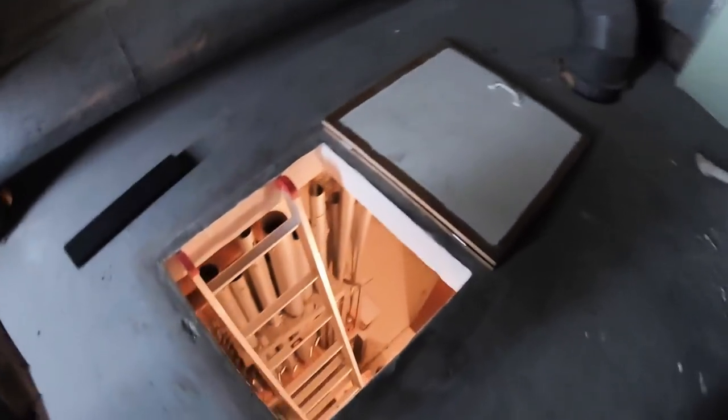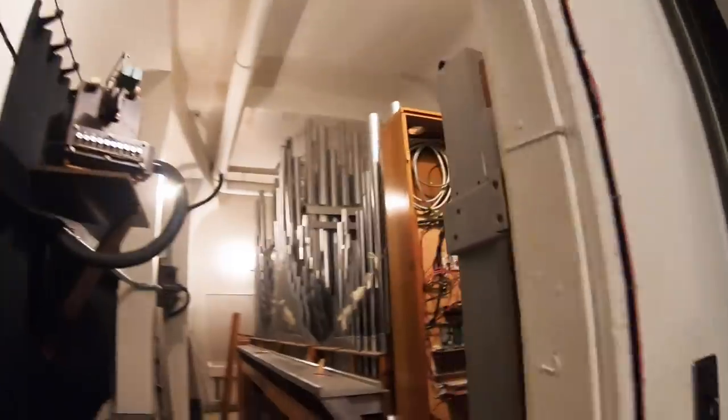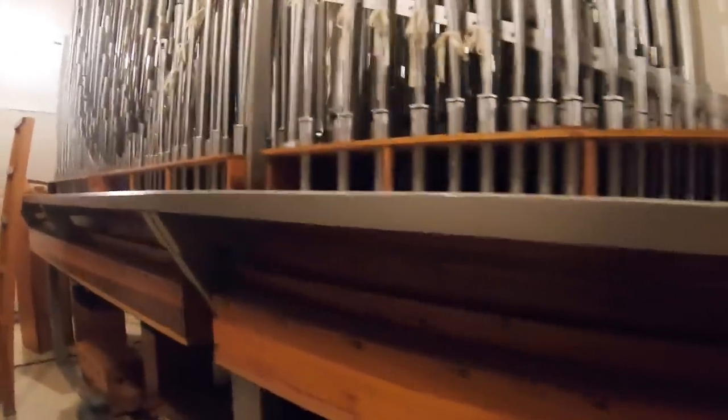All right, going back down. Who's afraid of heights? So we're walking back into the swell here. That's the relay on the left, and the pedal Lieblich Gedeckt is there behind us. We have two chests in this division, just the same as the choir.